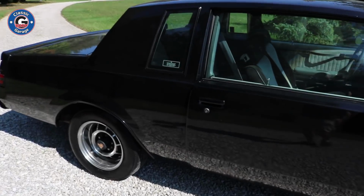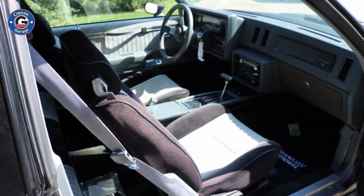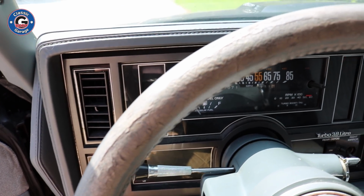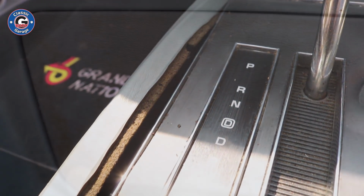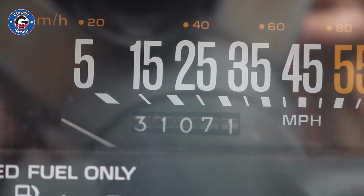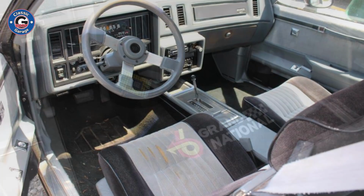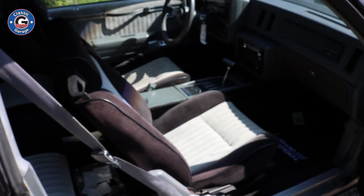I mean, even the interior on this car is in very nice shape, considering it has 130,000 miles on it. Now, it does have your typical wear and tear all on the driver's side. The seat has some tears in it. The door panel pull strap has a little tear in it. The steering wheel, of course, has some wear and tear on it, and the center console does as well. Now, this is all typical of a car that's 30 years old, and of course, one that has 131,000 miles on it. But honestly, after cleaning it up and putting a new set of Grand National floor mats in it, overall, the interior is in very nice shape.